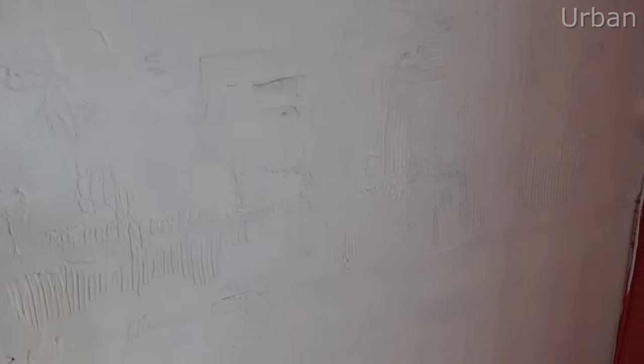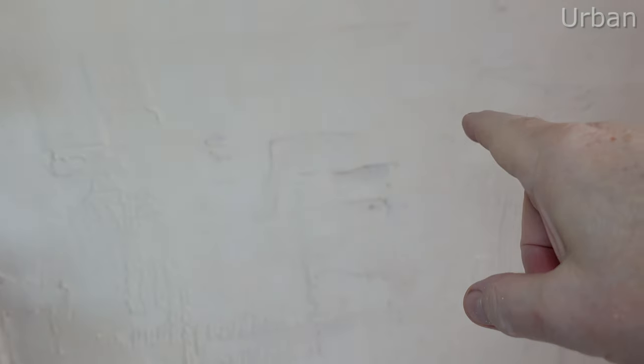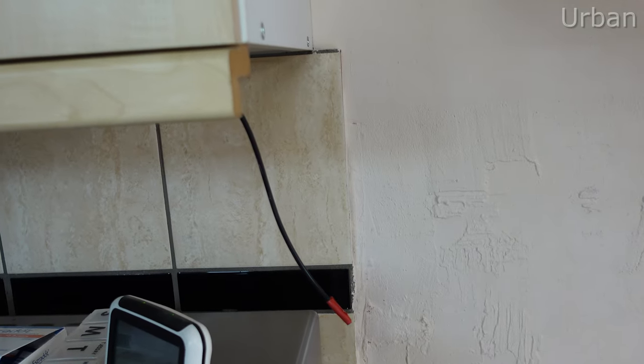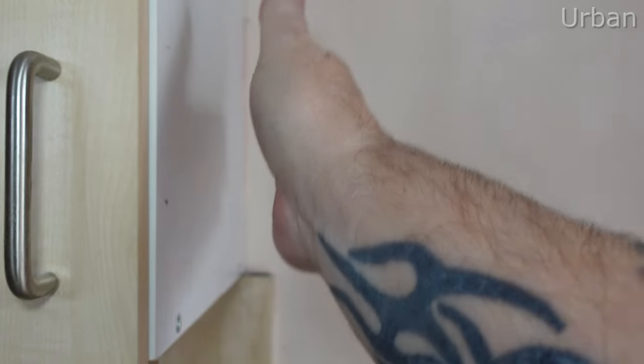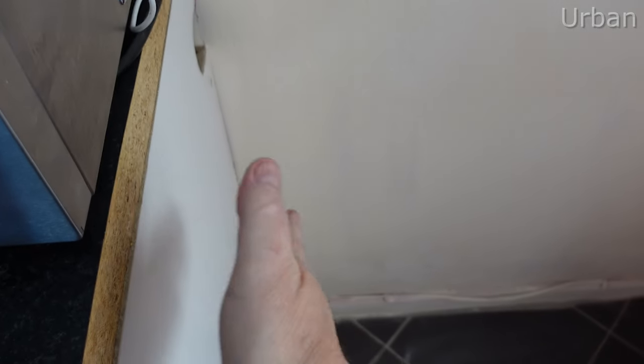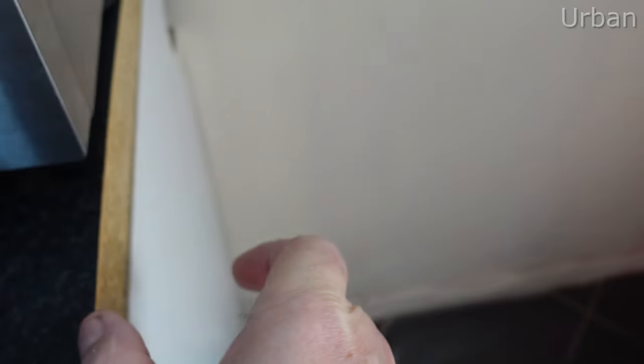So I think I was painting this colour, but I decided to paint it this colour because the fridge is going to come to about here. So I think it'd be better this colour, and that's all you're going to see, only this much. So I decided to do that colour. I've only given it one coat, so I'm going to give that another coat in a minute.